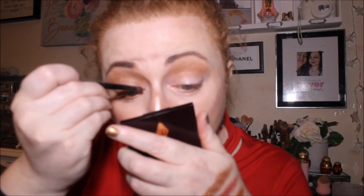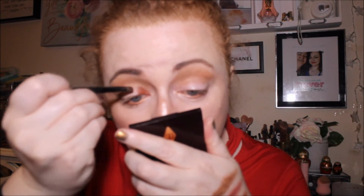Where's that brush? It's here. So I'm just going to go in with the Morphe packing brush. And I'm going to go in with Heidi Grey first, which looks like a really nice bronze. I mean, how can we not use it? It's a bronze palette, so we do need to do some bronze looks.